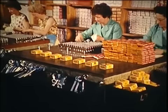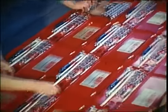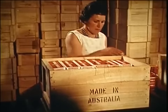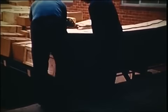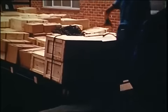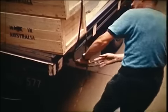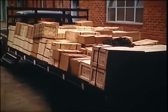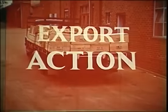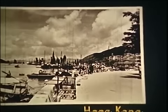Many are made up into a variety of sets, ranging from small 5-piece for the handyman to the comprehensive 139-piece tool cabinets for the skilled mechanic. Every day, trucks leave the warehouse with spanners which might be headed for markets in the nearby city or halfway around the world. In common with many forward-looking industries today, the company executives are constantly striving to develop new export markets. In cities as far apart as London and Hong Kong, you will find Sidchrome spanners.